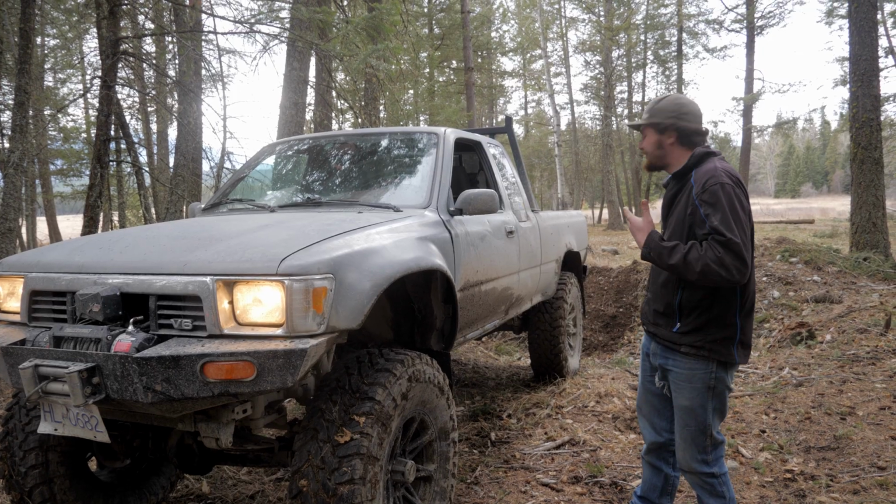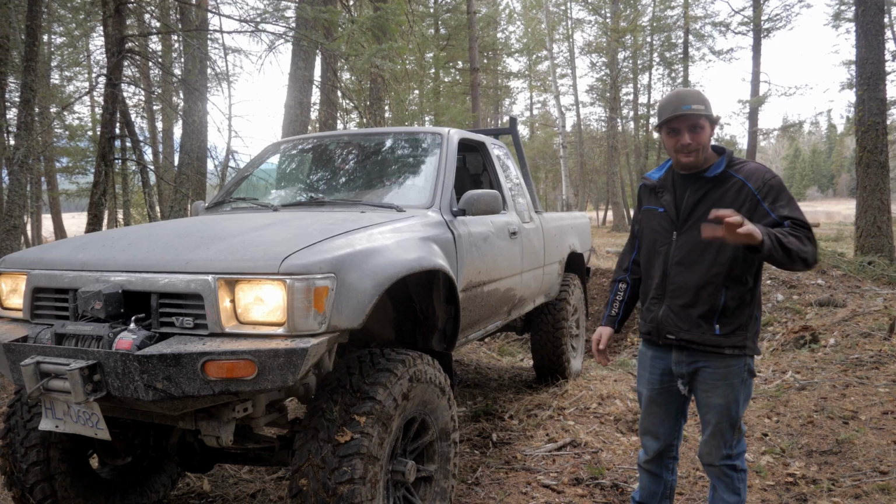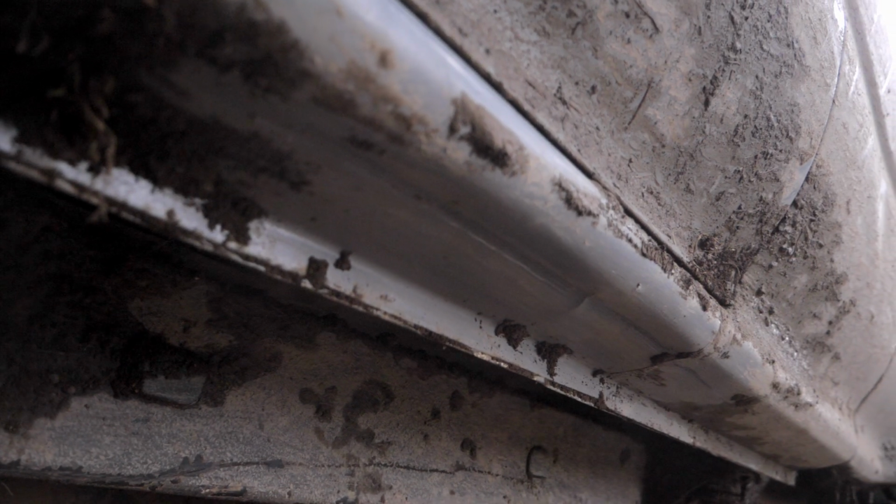And that's what they make rock sliders for, which I don't have. It's okay, my rocker panels are mostly okay. There's a bit of a crease on this side.